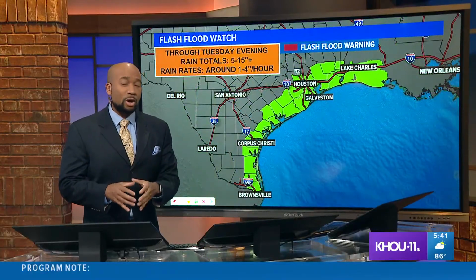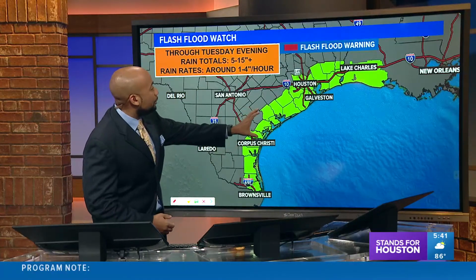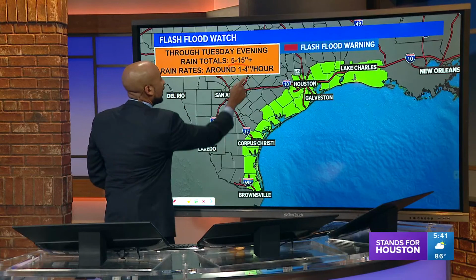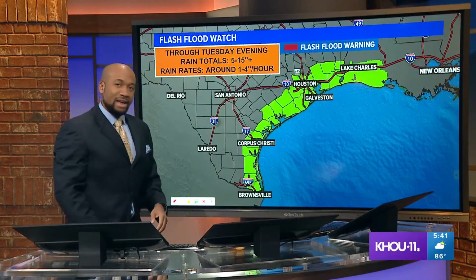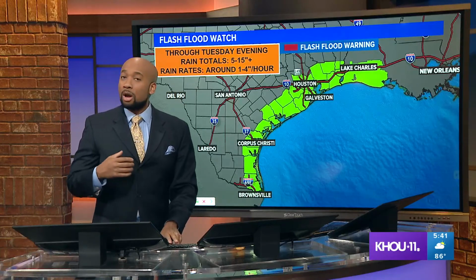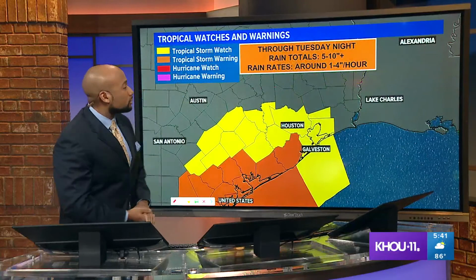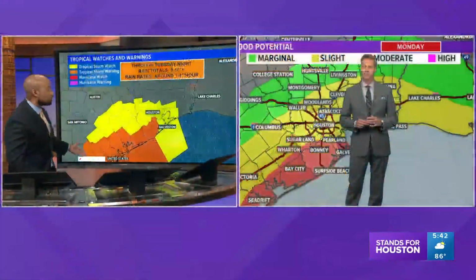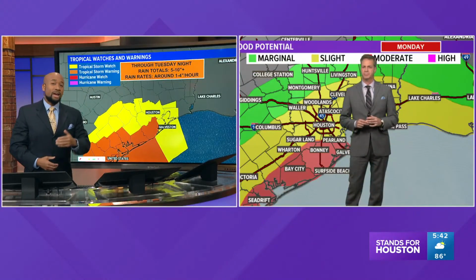But that's why we are seeing already from the National Weather Service flash flood watches being put up in effect through Tuesday evening with the anticipation of picking up 5 to 15 inches, if not more, of rainfall coming on in. And on top of that, we have to be concerned with tropical storm force winds eventually becoming an issue. Now we have tropical storm watches, David, highlighted in the yellow highlighted area, in the orange, that's tropical storm warnings. And we may see more counties being put underneath those watches and warnings as time goes on.